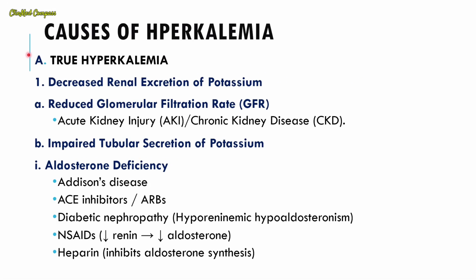Causes of hyperkalemia. Hyperkalemia could be true hyperkalemia or pseudo-hyperkalemia. We'll start with true hyperkalemia. True hyperkalemia can result from reduced potassium excretion, which could be from acute kidney injury or chronic kidney injury. It could also arise from impaired tubular secretion of potassium, which could arise from aldosterone deficiency, from Addison's disease, drugs like ACE inhibitors or the ARBs, NSAIDs, and heparin. We also have hyporeninemic hypoaldosteronism, which is found in patients with diabetic nephropathy.